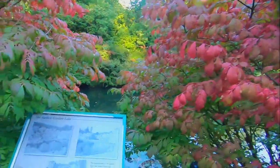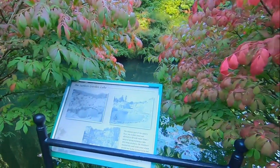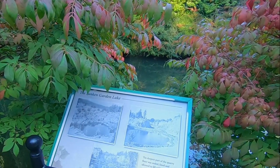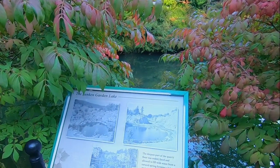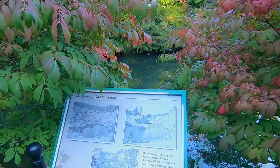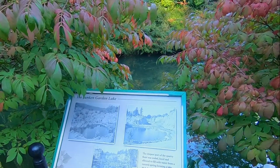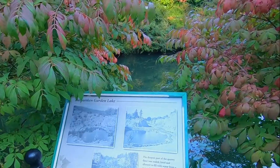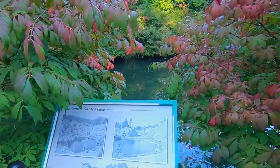Sunken Garden Lake. The deepest part of the quarry floor was sealed and lined and allowed to fill with water from a natural spring, forming a lake 40 feet deep in places. Oh my gosh. Mrs. Butchart stocked the pool with trout, which would rise to the surface to be fed when he clapped his hands.